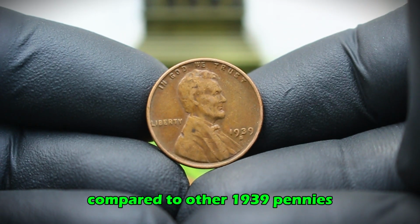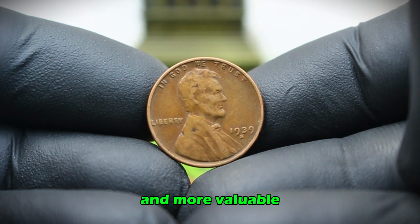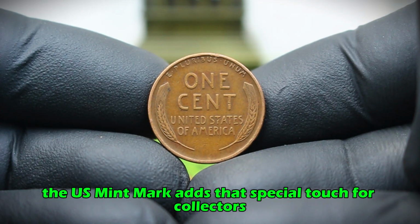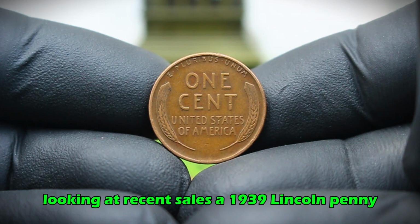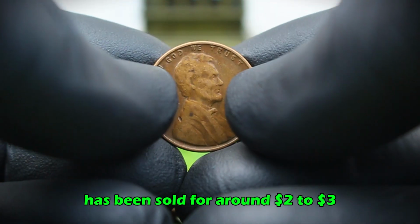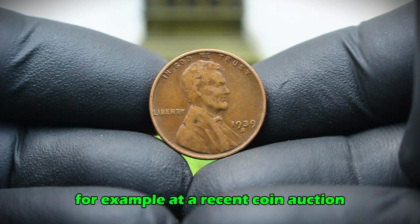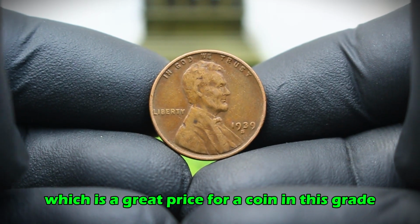Compared to other 1939 pennies, the S mint mark makes this one slightly rarer and more valuable. While the Philadelphia minted pennies might sell for a little less, the S mint mark adds that special touch for collectors. Looking at recent sales, a 1939 Lincoln penny with an S mint mark in extra fine condition has been sold for around $2 to $3, depending on the auction and the specific demand at the time. For example, at a recent coin auction, one of these pennies sold for about $2.25, which is a great price for a coin in this grade.